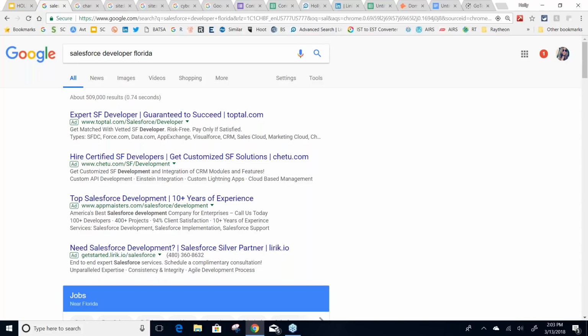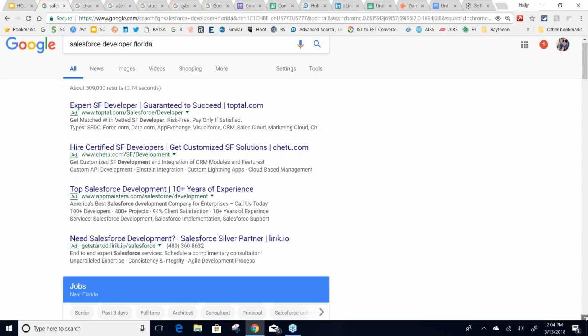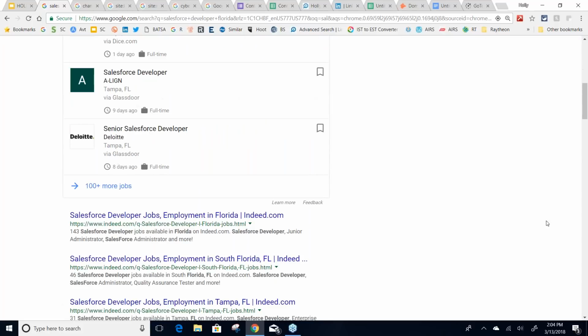So think of ways that you can source easy, fast, immediate using literally 3 keywords. You put in Salesforce developer in Florida. What do you get? 99% of it, without using any Boolean or any filters, you get jobs. I mean, you can actually see right here on my screen, that's what you're looking at. Most of these are job postings. You got the Google jobs.